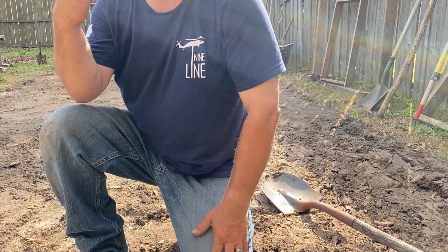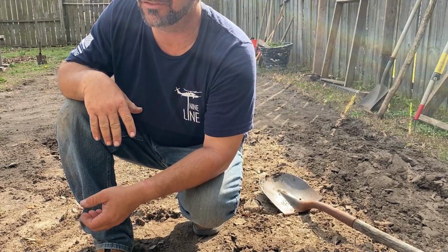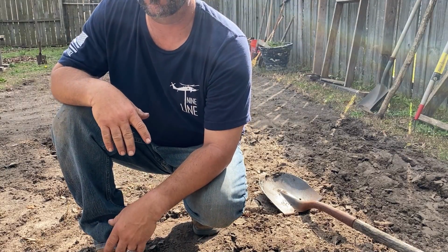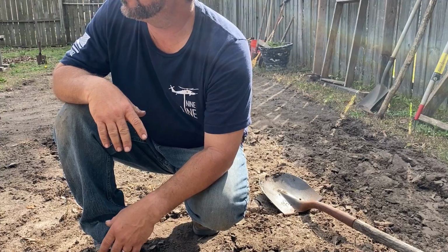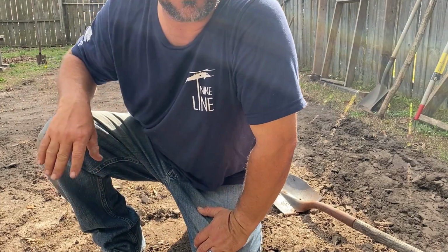I mean, my other side of the garden over there is getting better. Every year it gets better. I got tilling a lot of junk in it, a lot of, you know, leaves and sticks and all that stuff. Plants like that stuff. So, all right, let me get back to work.